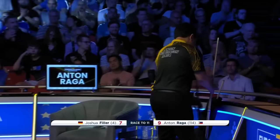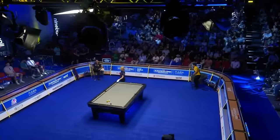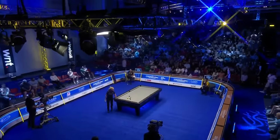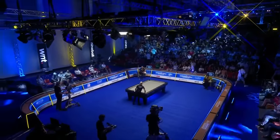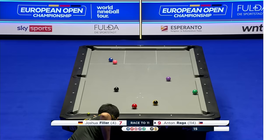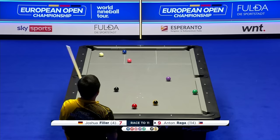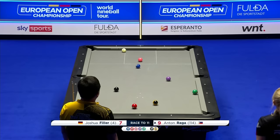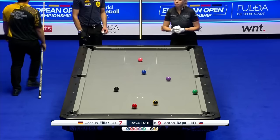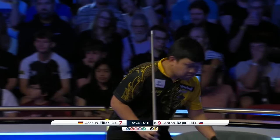And Anton Raga is loving life. 6-2 down, on the verge of being 7-2 adrift. And now he's turned things around wholesale. He leads by 9-7. Bow shot. Oh, now then, he's saying the table veered off there. He caught the 4 before the 2. Not recommended. Yeah, he's definitely sitting with it rolled off.